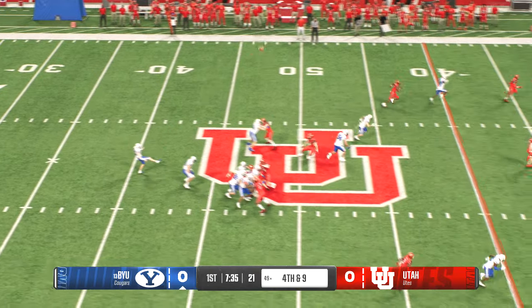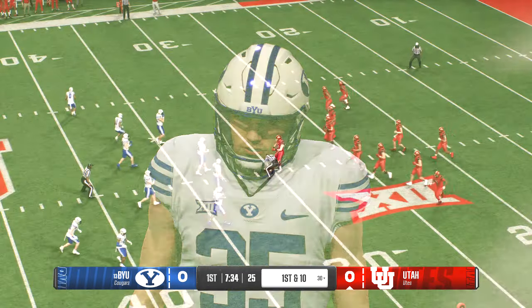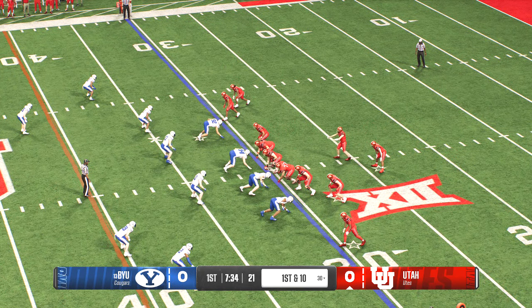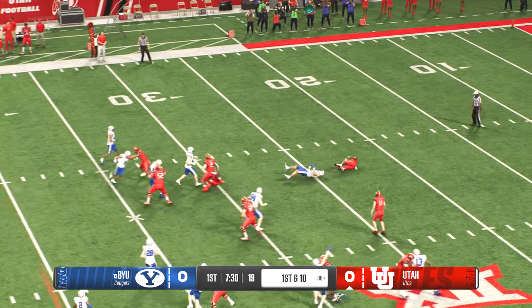Looking to kick it away for the second time. And the punt heads out of bounds. They'll spot this ball about the 30. And the Utah offense takes the field. This group is coming off a quick three and out. Can they put something together in this drive?